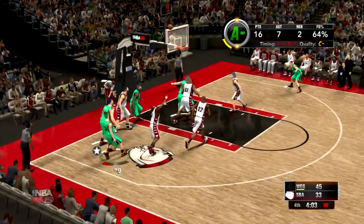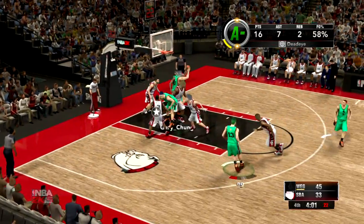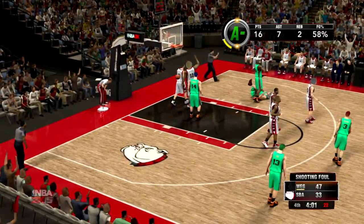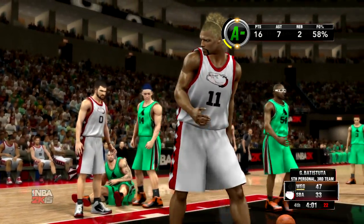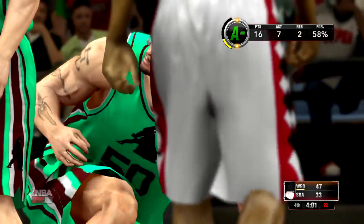So it's the white team now. And the basket is good. Got it to go through on the contact. So a free throw coming up. A great opportunity for a three-point play.